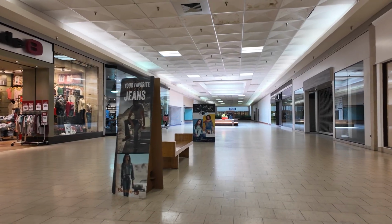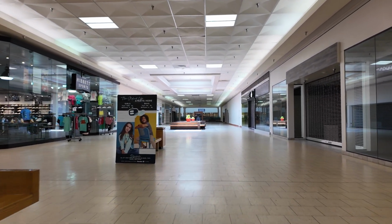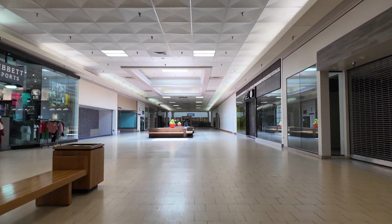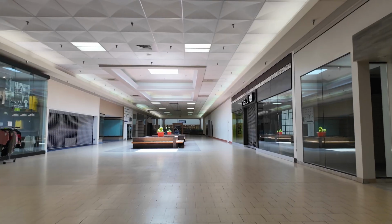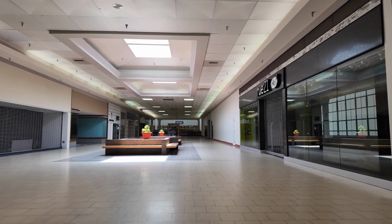Original tenants included B. Dalton Booksellers, Coach House Gifts, County Seat, K. Jewelers, Kinney Shoes, Kierland's Hallmark, Maurice's, Osco Drug, Palace Clothier, Pearl Vision Center, Seifert's, and Zales Jewelers.